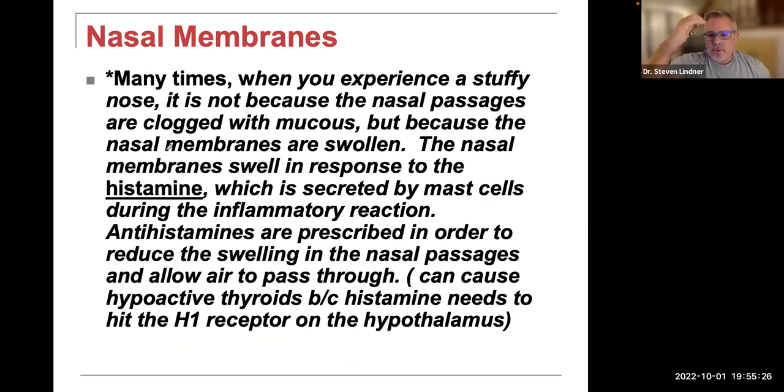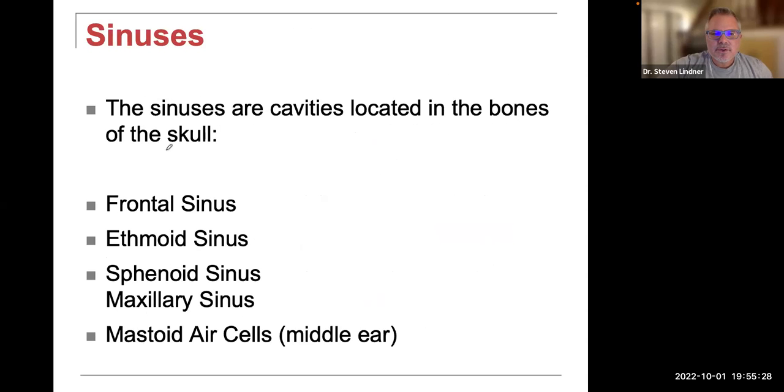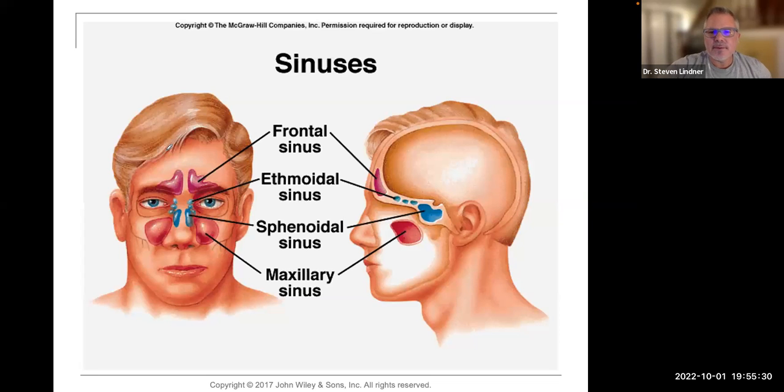So let's see if I can show you again from this view. The frontal sinus is here. We can look at it from this view as well. Then right here and here, that's the ethmoid. And then, pretty sure I made a mistake before, so we'll correct myself now.